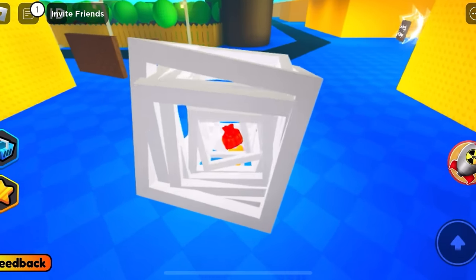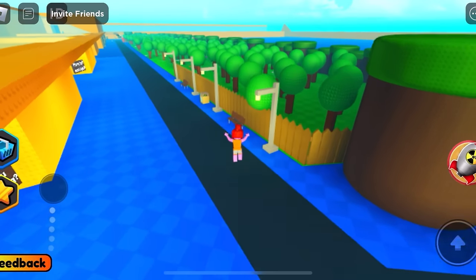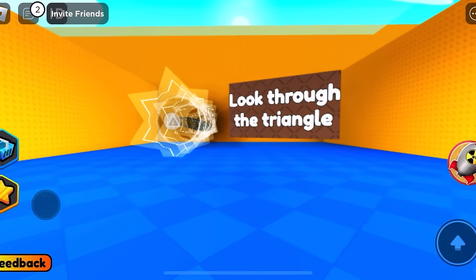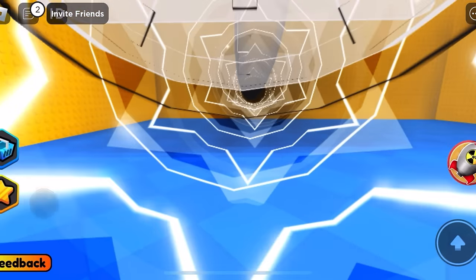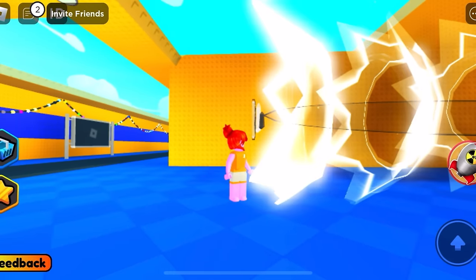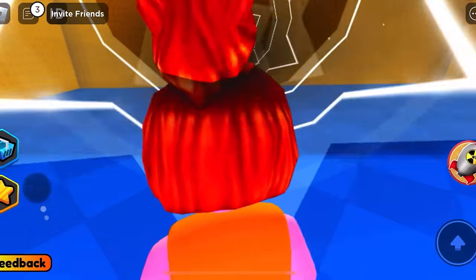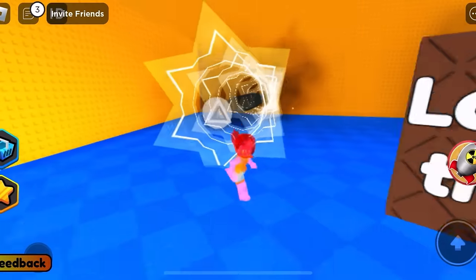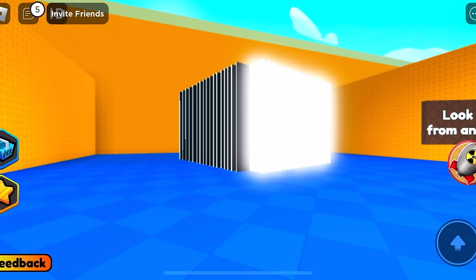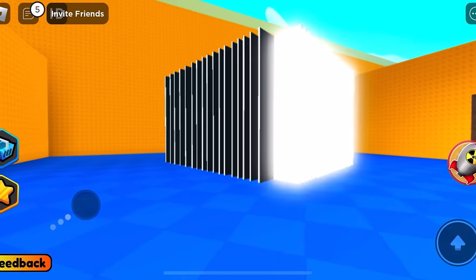Whoa, now I'm in the middle. Do you know the illusion of the ballerina? Which way the ballerina is spinning? Look through the triangle. Yes, I love this. How do I look through it? I'm not tall enough. My eyes are way too short. Maybe I just have to go through it. I don't get these. Look at it from an angle. What? What is this? I'm looking at it, but nothing's happening.